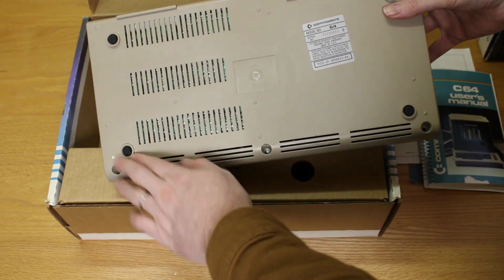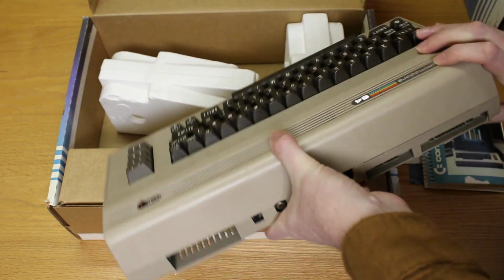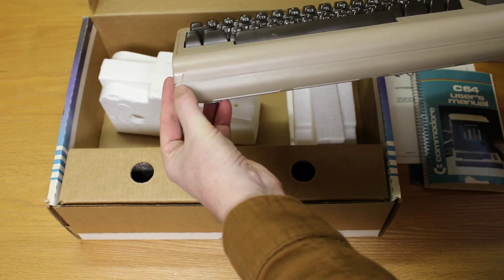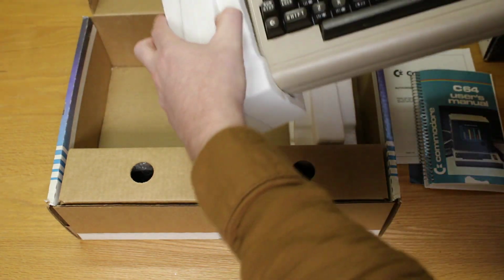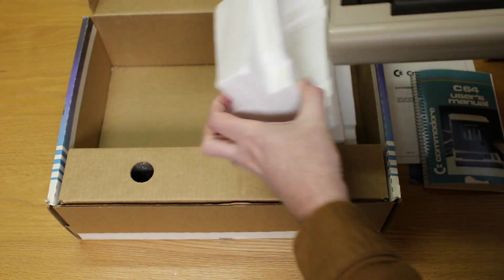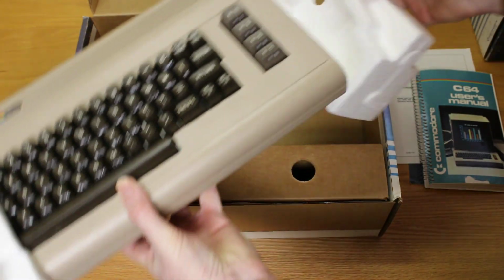So pretty nice computer, nice shape. It's got all the rubber feet and everything. Doesn't have any major scratches or anything like that. It does have a little nick right here. So at one time it took a little bit of a hit, but that's okay. It's a little bit of character. So that's my first Commodore 64. Oh, and here on the foam it has left. So it makes it a little easier for you to figure out which side to put your foam inserts on.